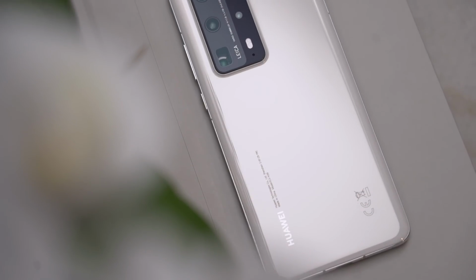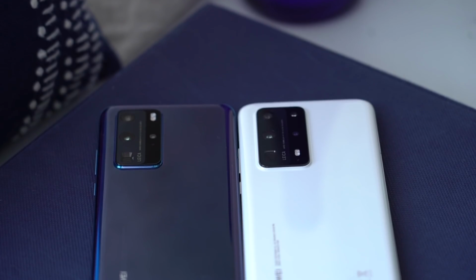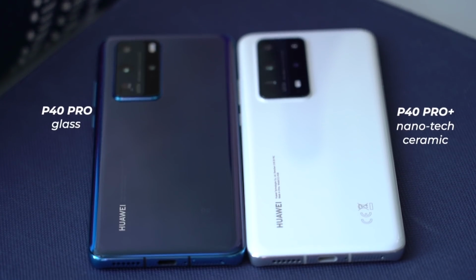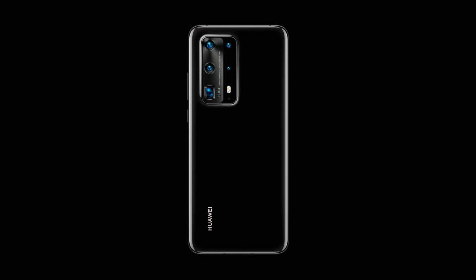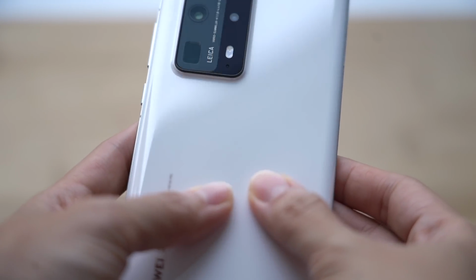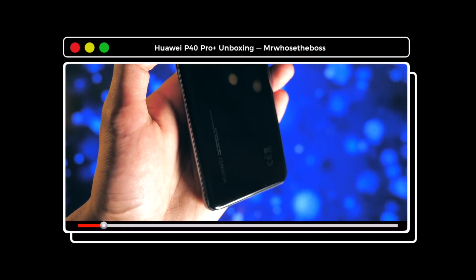On the outside, the biggest difference between the two is the choice of build material. The P40 Pro Plus is made of ceramic instead of glass, a material that shouldn't scratch as easily. It's available in black or white. I chose the white model because it doesn't reveal smudges as much as the black phone, which my buddy Aaron talked about in his video.